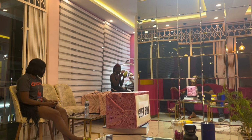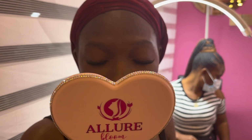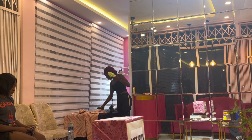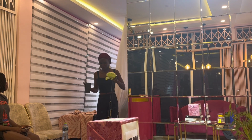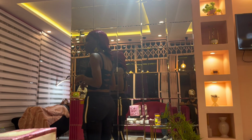I don't know if it's just me, but on the first day I do my lashes, they feel so uncomfortable at the edges. But after maybe a couple of days, or even sometimes just the next day, it goes back to normal and it's okay. But yeah, I like Alio Bloom because their prices make sense. It doesn't take too long, and the lashes also stay on for a long time. I think I can keep this for about 2 to 3 weeks, yeah.